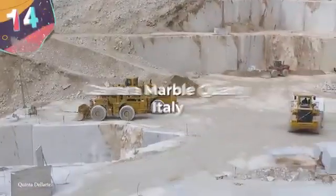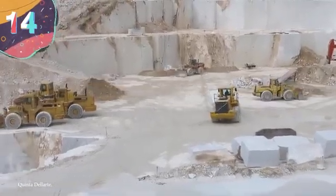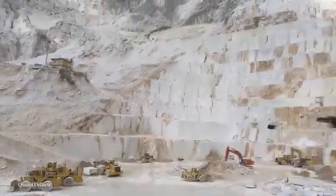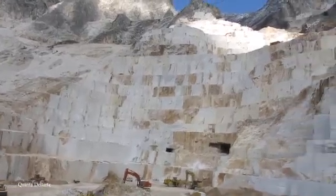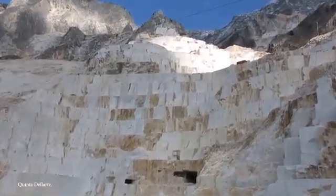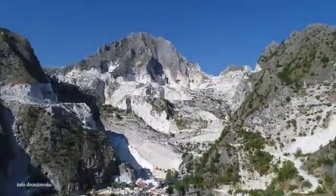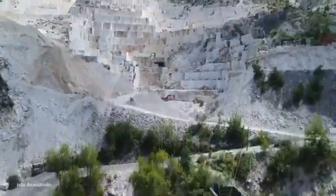Number 14, Carrara Marble Quarry in Italy. The Carrara Marble Quarry, located in the Apuan Alps in Tuscany, Italy, is one of the most famous and important marble quarries in the world. It's known for producing the finest quality marble. The Carrara quarries have been a source of this highly prized commodity for over 2,000 years, dating back to the Roman Empire. Carrara marble is known for its pure white or blue-grayish color and fine grain, and it's been used in some of the most iconic works of art and architecture in history.